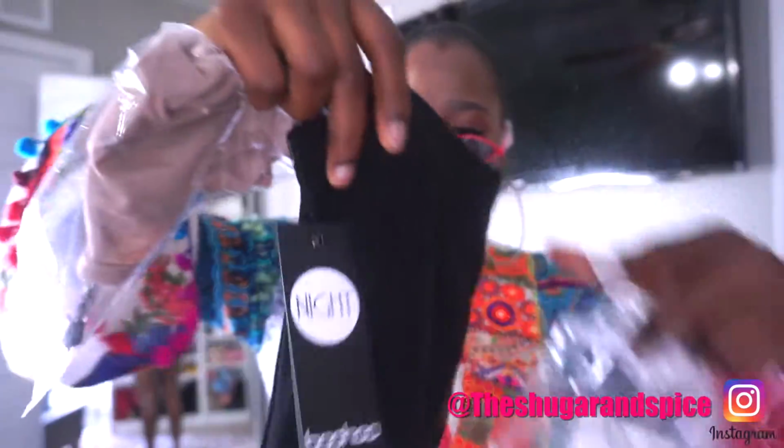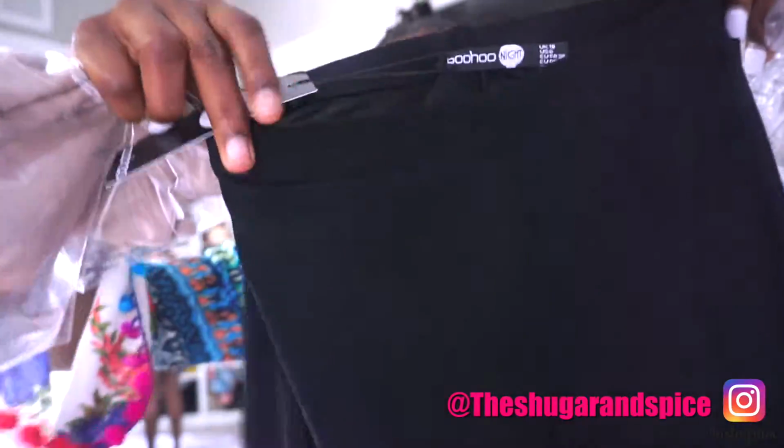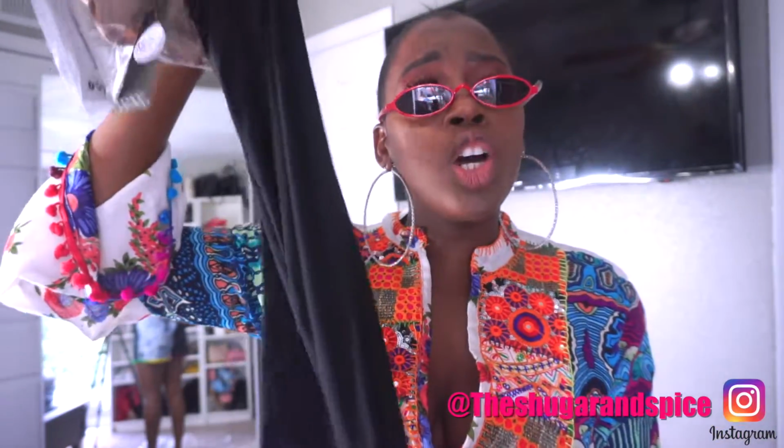I bought like three crop tops from Boohoo that you can wear with your cycling shirt. I should have paired it together with the cycling shirt, but this was far down in the bag, so I didn't see this until now because we're almost done. Wait, actually, this is another cycling shirt. Do I have a problem? Did I just buy another black cycling shirt?